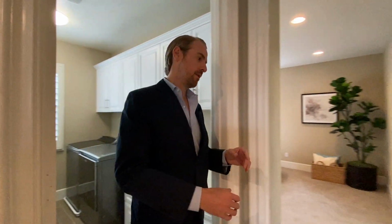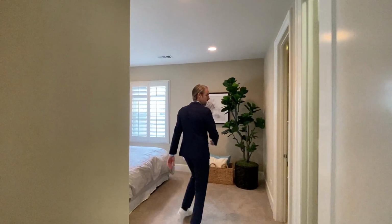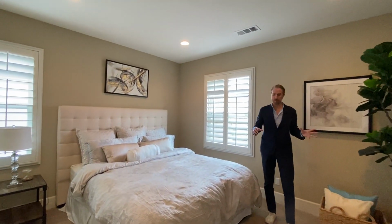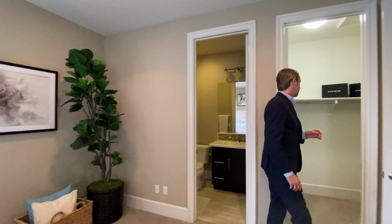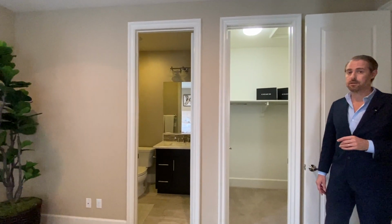And we're gonna turn into the third bedroom. Same as the other one. Beautiful space, perfectly staged, big. And also we have here another built-in bathroom and a walk-in closet also.